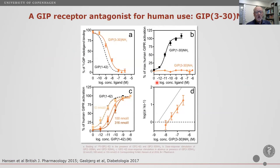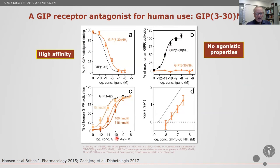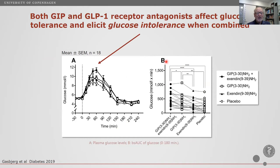So the GIP receptor is here, GIP3-30-amide. And you can see here that it's a highly potent antagonist for the GIP receptor, and that it does not have any agonist activity, no agonistic properties here. And it has a Schild plot that is compatible with competitive antagonism. So it's a very useful and powerful antagonist. With this antagonist, we could now analyze the incretin effect.